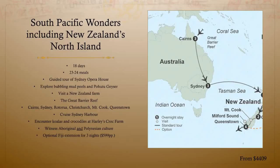This tour is priced from $4,409, with the optional Fiji 3-night extension for $810 per person.